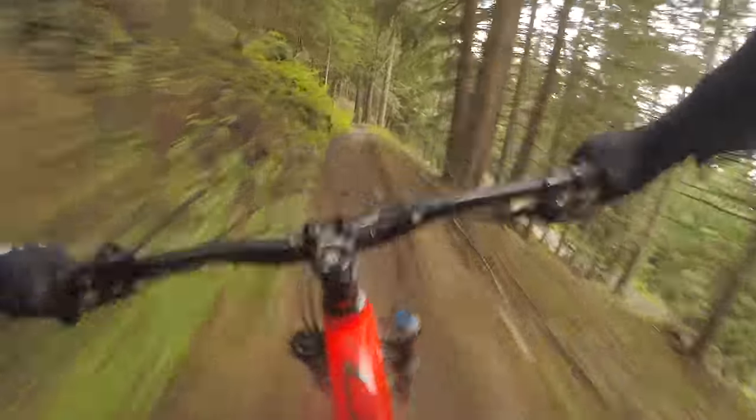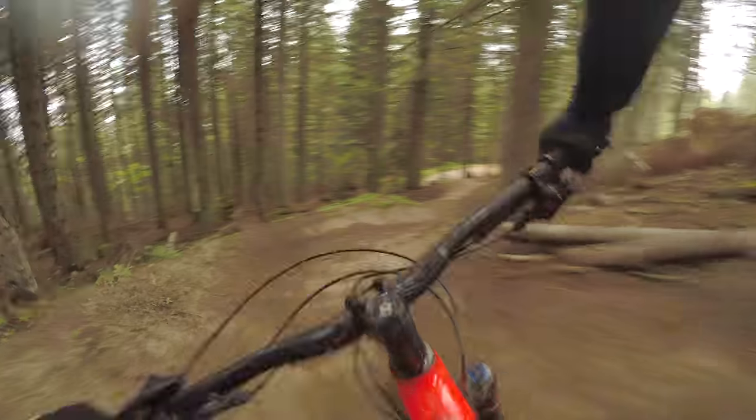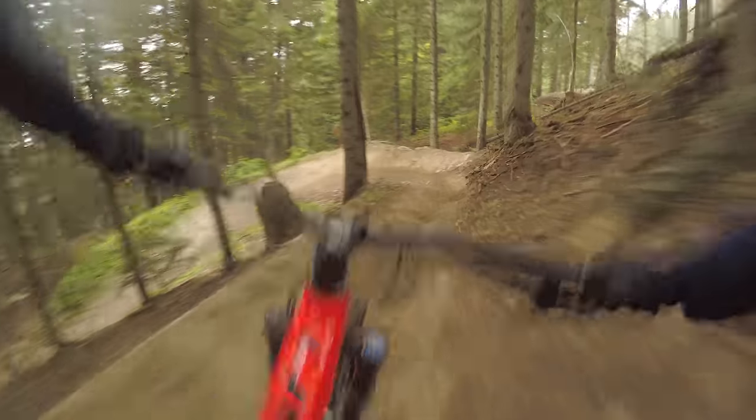So it seems like they've made use of the land well. Built up the corners a little bit to make berms out of them, but kept a natural feel to it. It's a little bit steeper than the red, a bit more technical, but it's just got great flow, and everything about the trail is just amazing. The fact that it just keeps on delivering, it's so good. Got a nice bit of roots and rock.